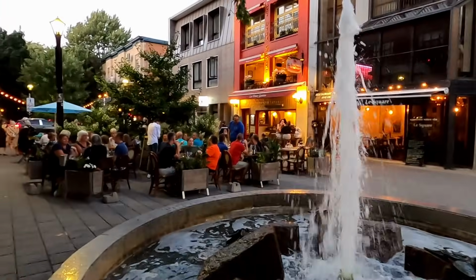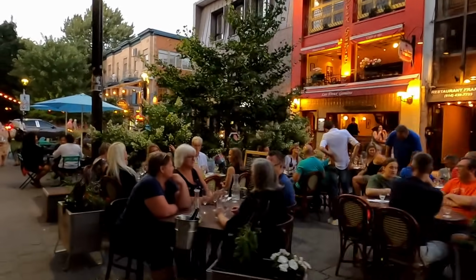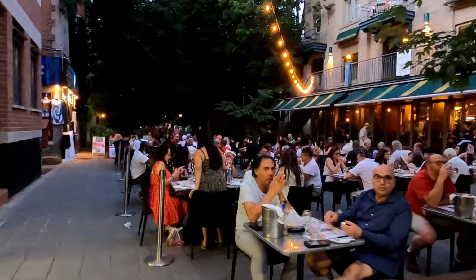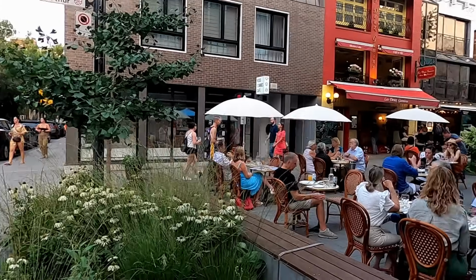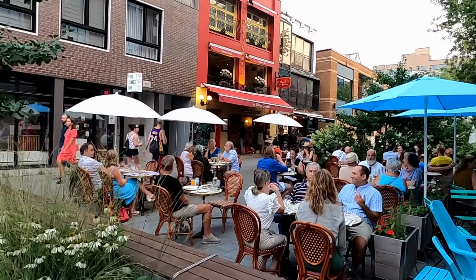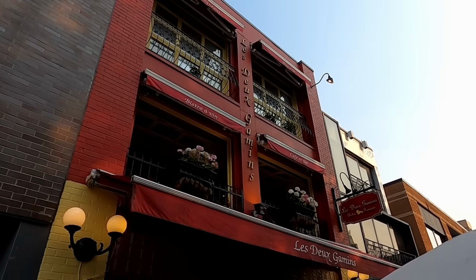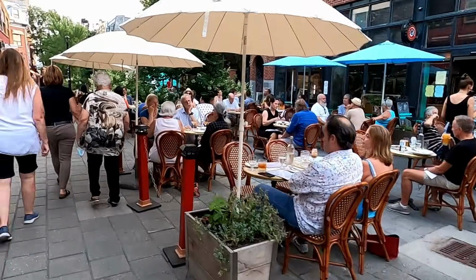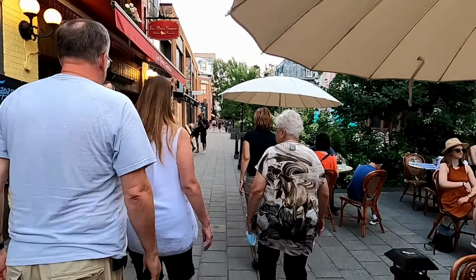If you're looking for another one of Le Plateau's delicious French bistros, then make sure to head over to Rue Prince Arthur, which is filled with lots of tasty restaurants with lovely patios. We're going to grab a table on the patio of this lovely French bistro called Les Deux Gamins. If you're wondering, Les Deux Gamins means the two kids.